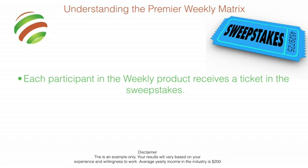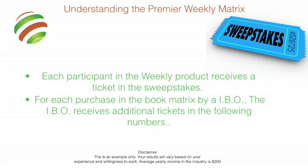Okay, so each participant in the weekly product receives a ticket in the sweepstakes. Just keep that in your mind. And also, for each purchase in the book matrix by an independent business operator, the business operator receives additional tickets in the following numbers.